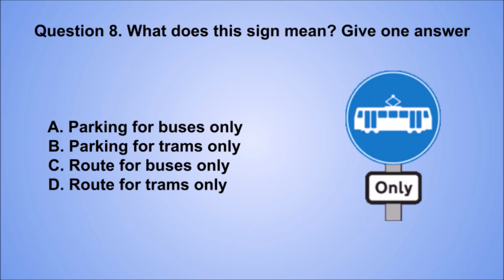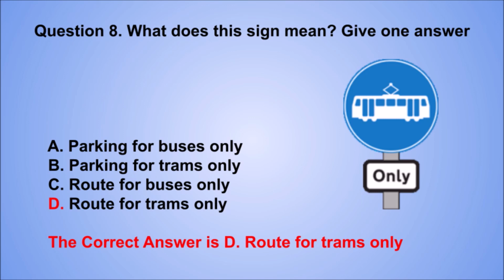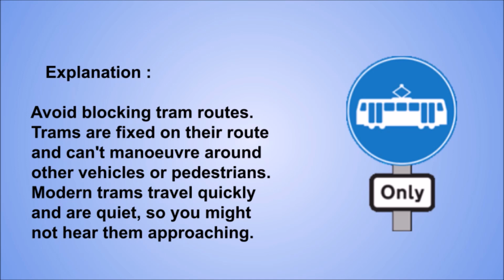Question 8. What does this sign mean? Give one answer. A. Parking for buses only. B. Parking for trams only. C. Route for buses only. D. Route for trams only. The correct answer is D. Route for trams only. Explanation: avoid blocking tram routes. Trams are fixed on their route and can't maneuver around other vehicles or pedestrians. Modern trams travel quickly and are quiet, so you might not hear them approaching.